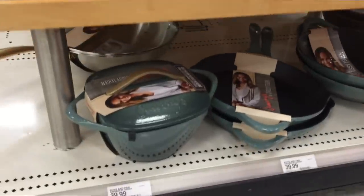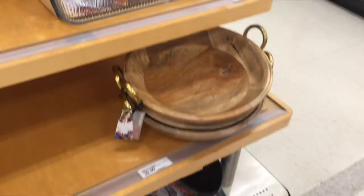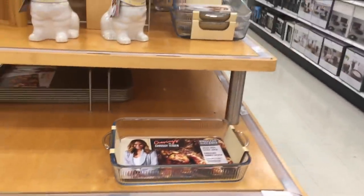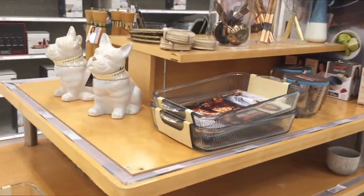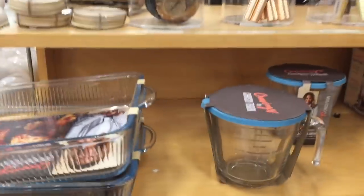Ooh, I do love these though. These are really pretty. Oh, Chrissy Teigen, you've done it again. I have my mixing bowls that she, well, she didn't make them. Did she design them? Who knows? She put her name on them, that's for sure. I have been looking for some bigger casserole dishes. I don't want glass ones though. Ooh, what's that?